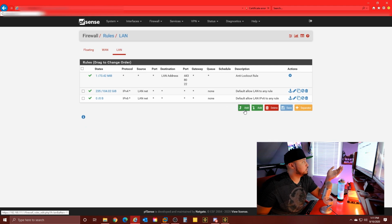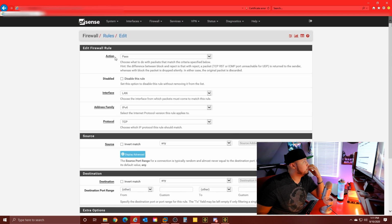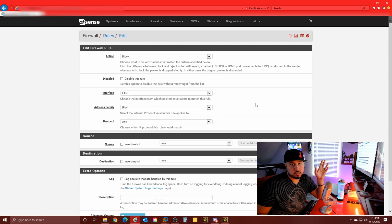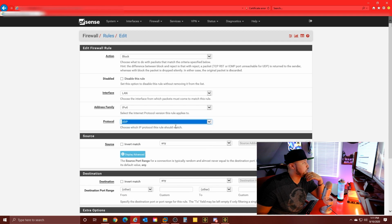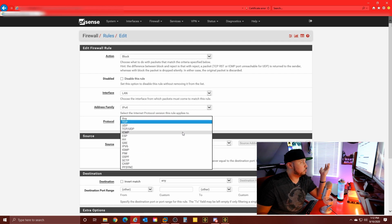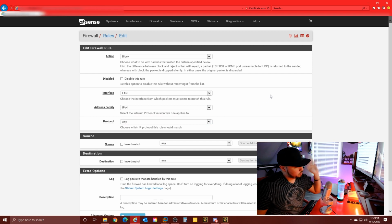You'll click add a rule, and then here's where you can put the parameters of the rule. For the action, I'm going to put block interface in the LAN, IPv4, because we have an IPv4 address. For protocol, I'm going to put any, so it just blocks everything. If you put TCP, it will block a lot of TCP traffic, but certain things will still work. Ping can still work, so depending on what you're trying to do, block any. Protocols are protocols. If you know about protocols, you know what you want to do.